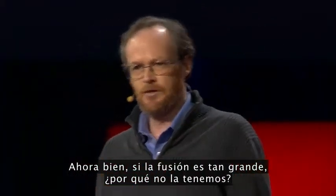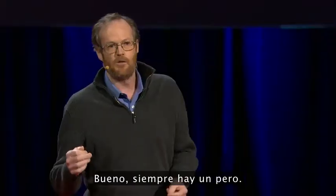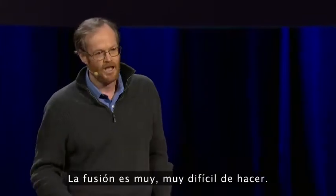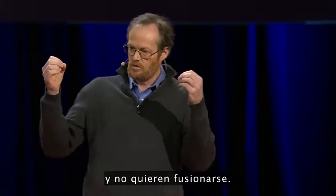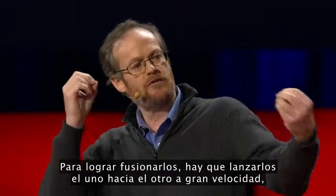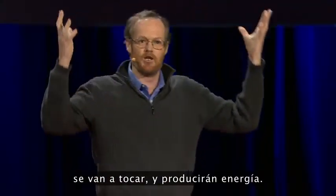Now, if fusion is so great, why don't we have it? Where is it? Well, there's always a bit of a catch. Fusion is really, really hard to do. The problem is those two nuclei are both positively charged, so they don't want to fuse. They repel each other. In order to make them fuse, you have to throw them at each other with great speed. If they have enough speed, they will go against the repulsion, they will touch, and they'll make energy.